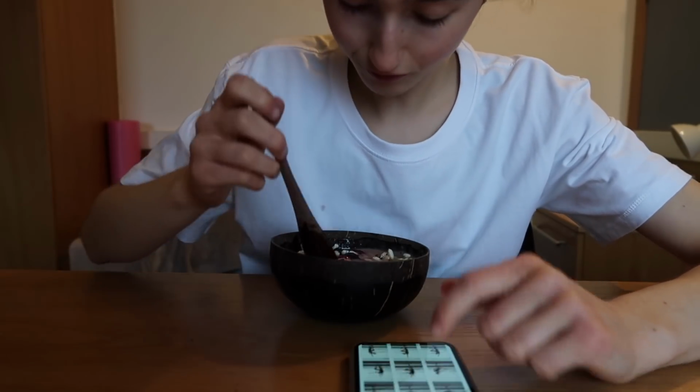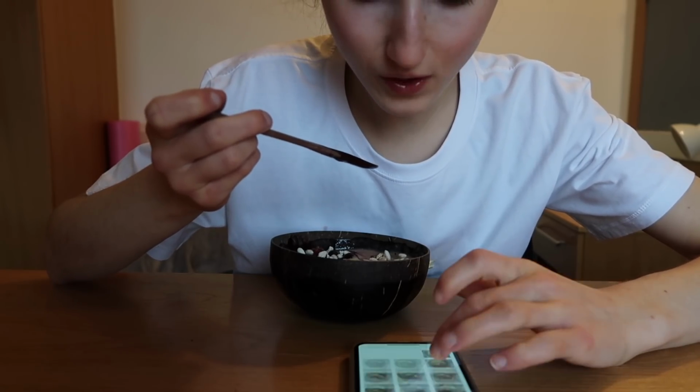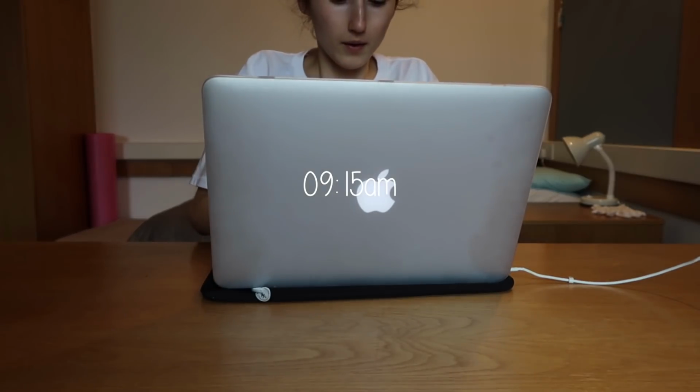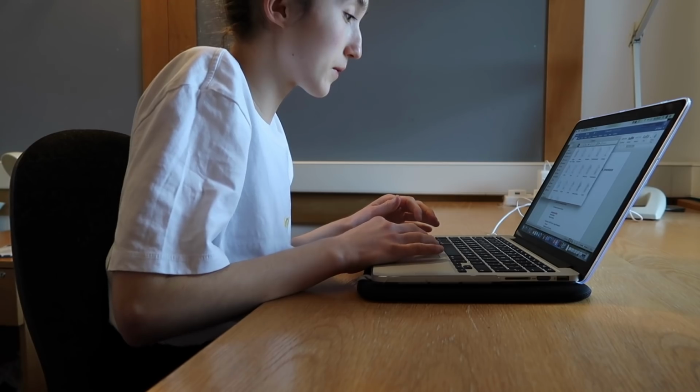As you can see, I am whizzing through my very disorganized camera roll to try and find a picture that I want to post. And then once I've eaten my breakfast, I will then go onto my MacBook to start doing some work for my dissertation.